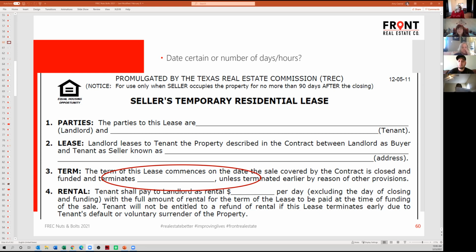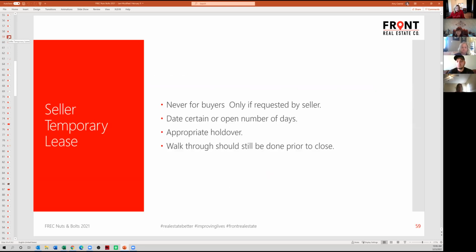I also don't love it because what happens if there is damage in between that time, and it's hard to prove, was the damage there, was it not? We normally don't do a deposit on a temporary lease because most of the time, just in good faith, you're like, well, the seller has been in that property, they're not going to cause any damage to it. But that also leaves the buyer at more risk after the seller moves out. So anyway, anybody have any issues with temporary leases in the past, or anything you want to talk about regarding temporary lease?